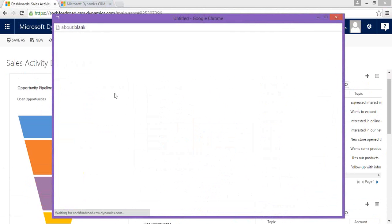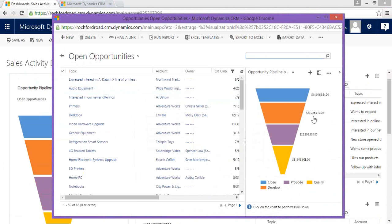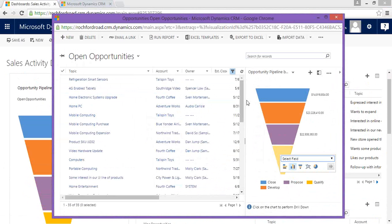What's nice within the dashboard feature of Dynamics CRM is you can also interact with this data in real time. So if I wanted to take a closer look within the sales funnel and see what's maybe at the bottom part of the funnel, just by selecting that area, it automatically filters that information down for me.